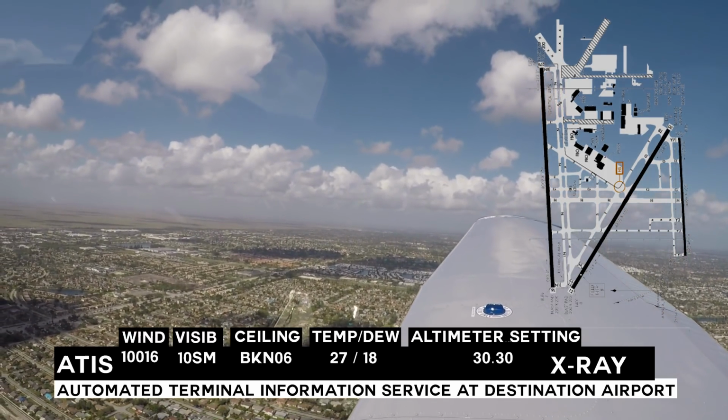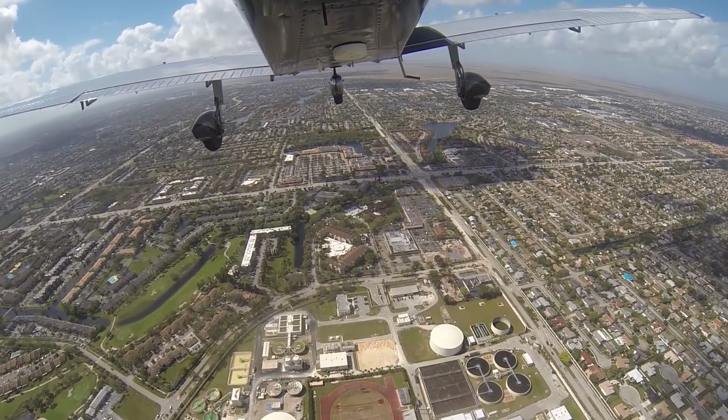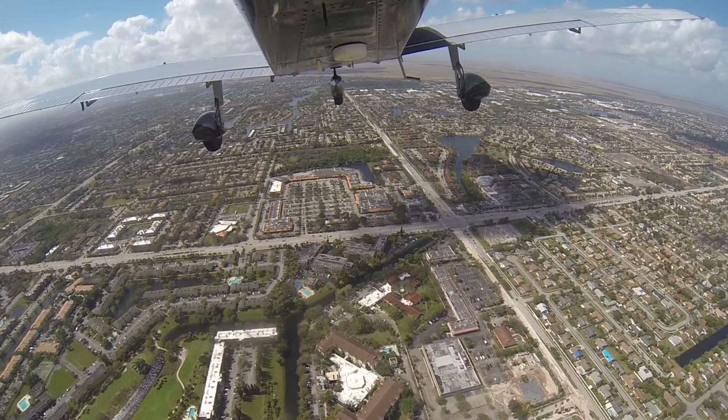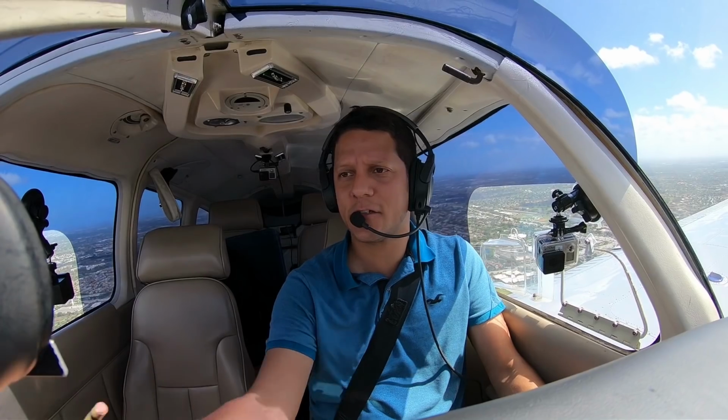Advisories, clearance delivery combined with ground at frequency 120.02. Use caution, increased bird activity. Advise on initial contact you have information X-ray.